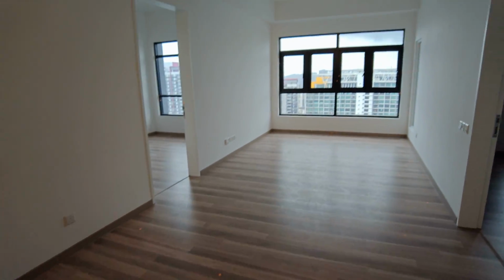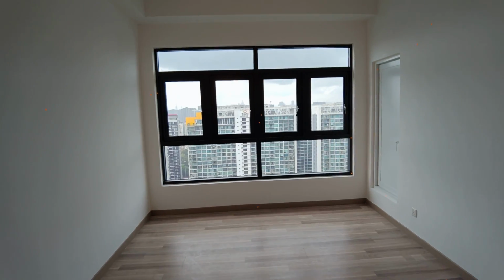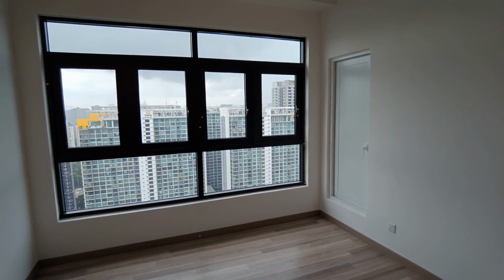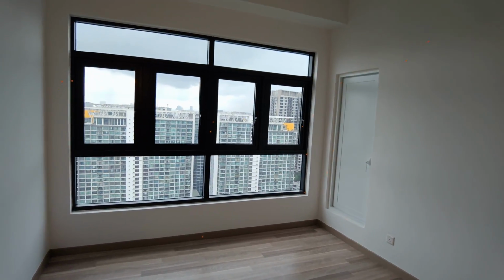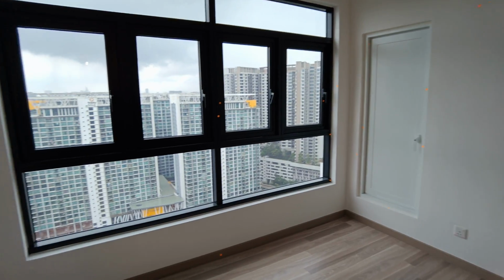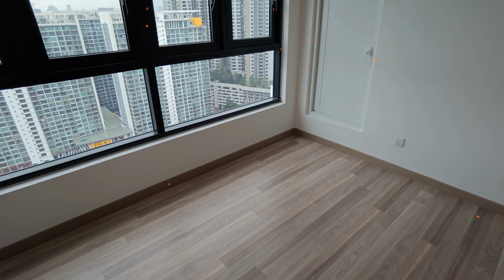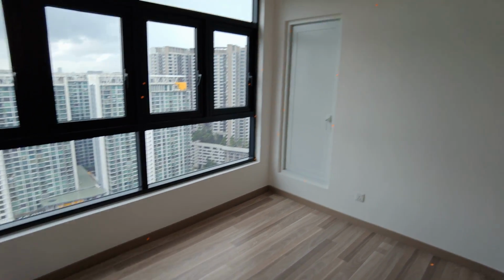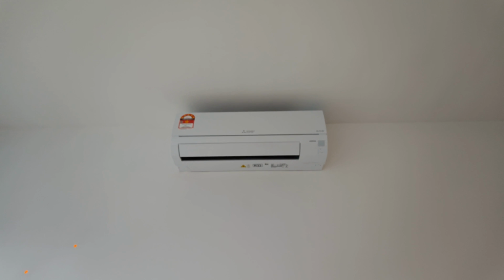So the big difference between this unit and the other unit is actually this unit is without the balcony. So all variants, type A, B, C, has two variants, with and without. This is without the balcony. Personally, I would prefer this, because again, it's much more usable space that is into your living room. Again, no right or wrong. For your small unit also, you have this huge aircon. This is again a 2.5 horsepower unit.